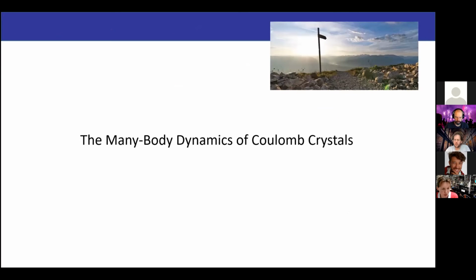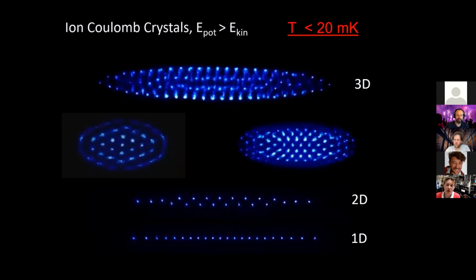Okay, so I have to watch the time a bit. I think it's time now to come to the second part of the talk, which will be shorter. This is now about the quantum control of a many-body system, the Coulomb system itself.